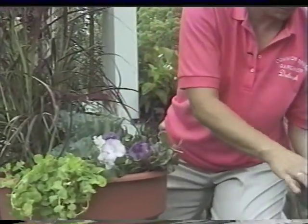Is this why you chose these plants? Yes. All of these plants will tolerate and thrive with the cooler weather. Even frost won't hurt them. This is a great way to extend the gardening season.